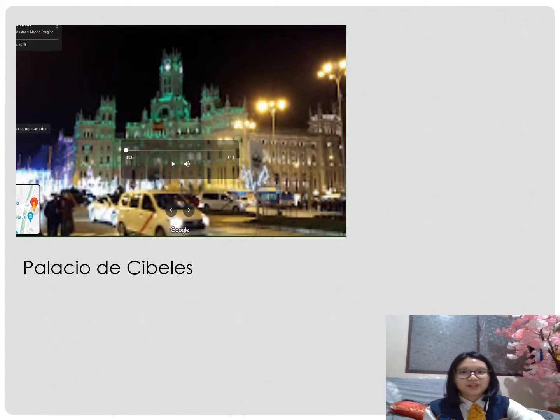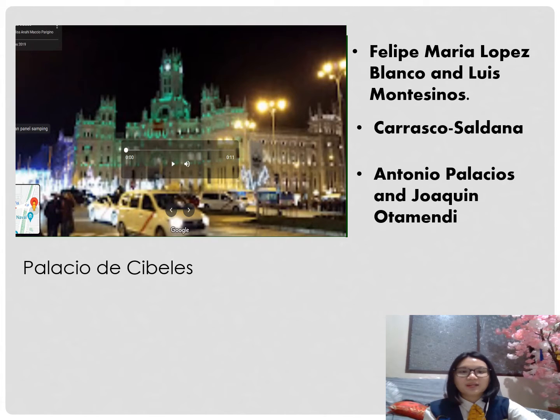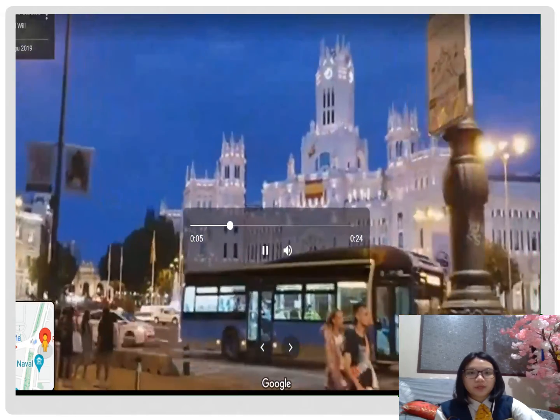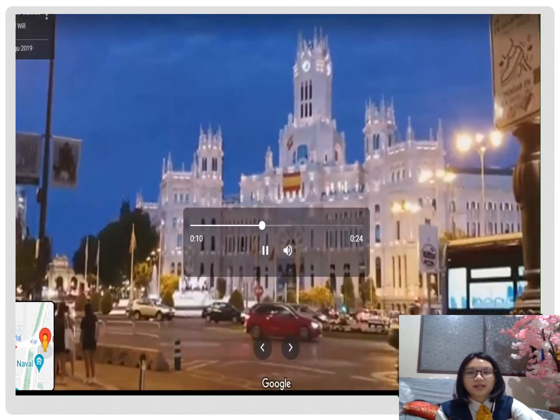The history of the building dates back to 1904, when it was decided that a new post office would be constructed. The site where the building currently stands was chosen, and a contest was created to see which architectural firm would get to design the building. Three were considered: Felipe María López Blanco and Luis Montesinos, Carrasco Saldaña, and Antonio Palacios and Joaquín Otamendi. The building was officially inaugurated on March 14, 1919, with the name Catedral de las Comunicaciones.